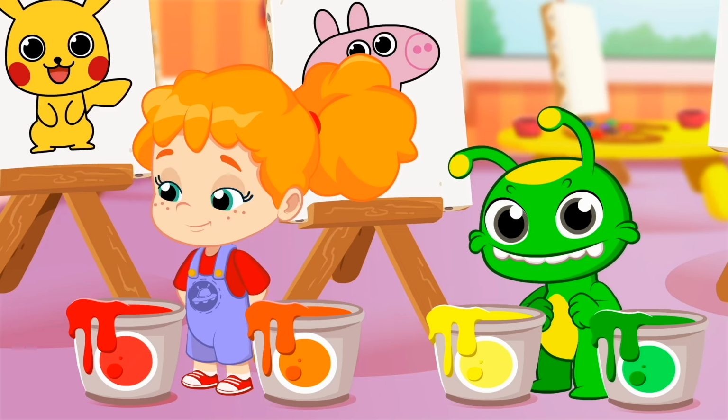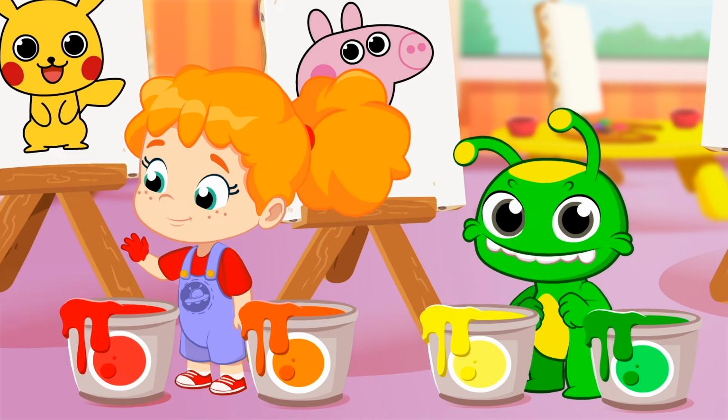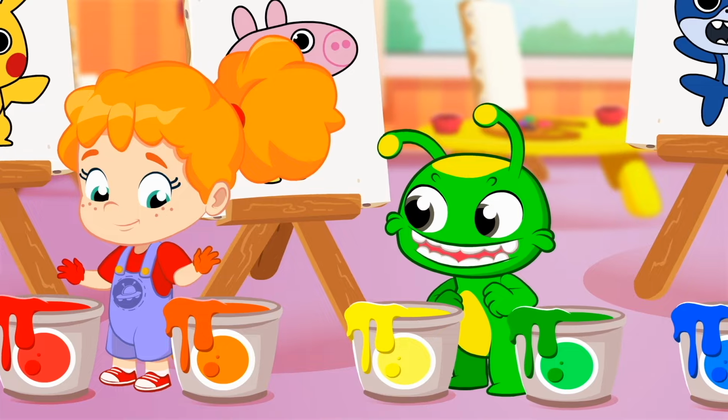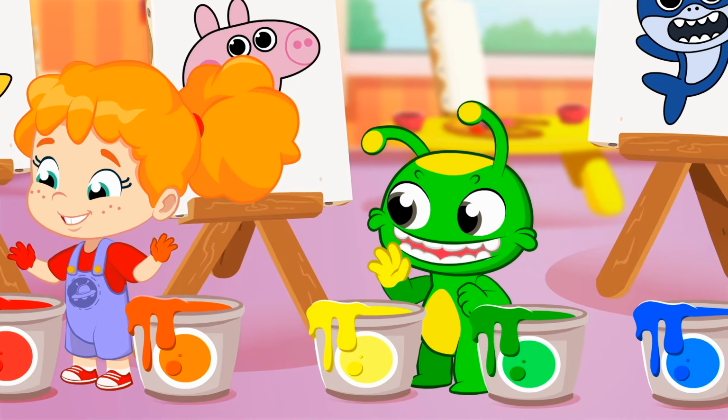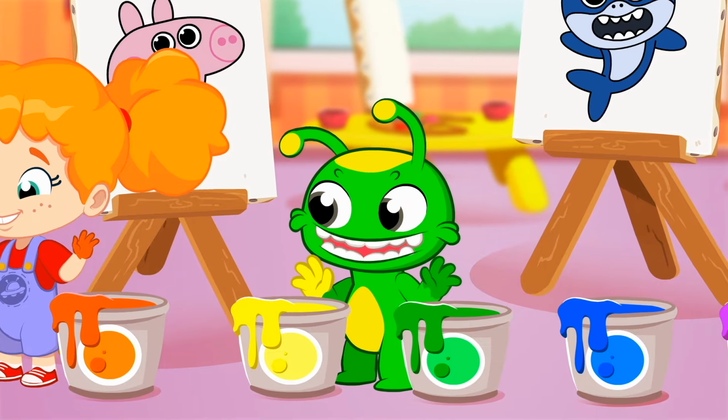Let's go over all of the colors again! Red, like the costumes of the Incredibles! Orange, like Nemo or Garfield! Yellow, like Pikachu or SpongeBob! Green, like Yoshi or Hulk!